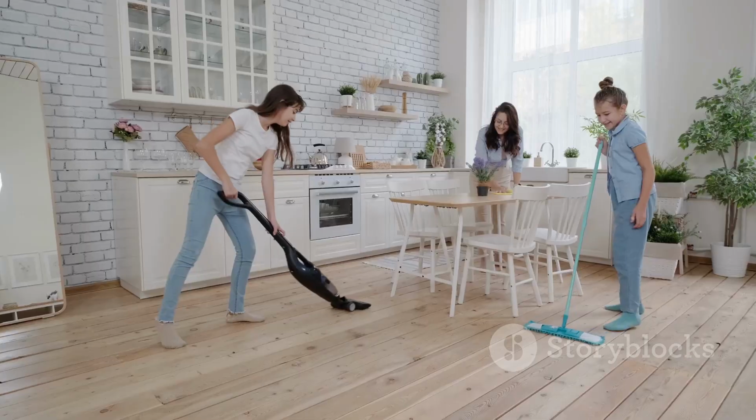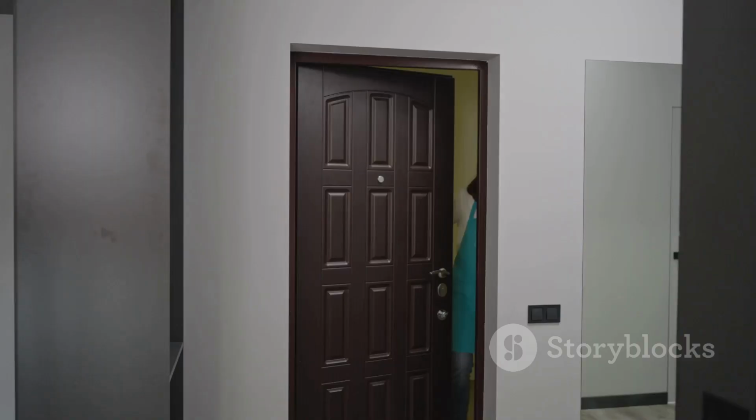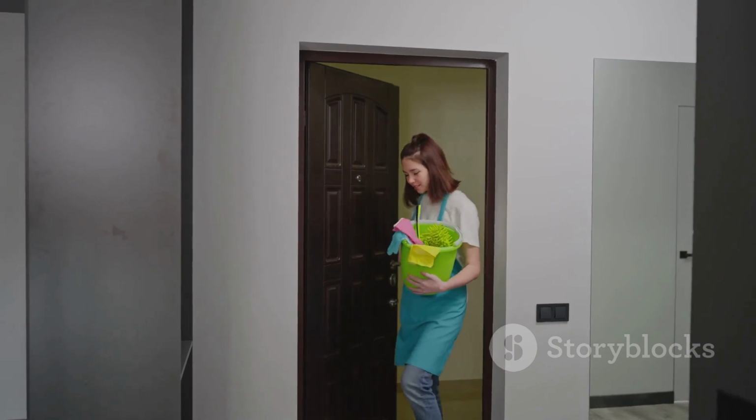So there you have it. Shockingly simple tricks for effortless home upkeep. Try a few of these out, and let me know which one makes the biggest difference for you.